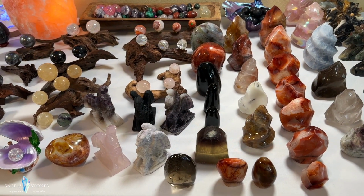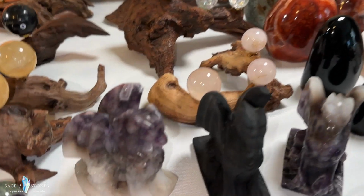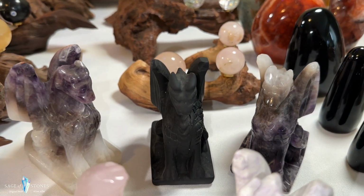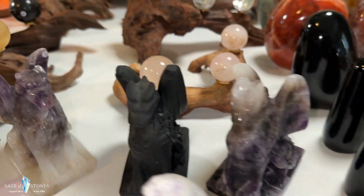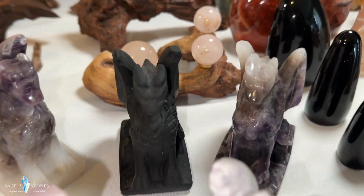All right, we are all done with spheres. So let's take a look at some of this other beautiful stuff on the table here. We'll start with these perched dragons. So I've got two in Dream Amethyst or Chevron Amethyst. And those both look amazing with a light source behind them. I've got some incredible pictures of those in a post. If you want to see those, let me know.